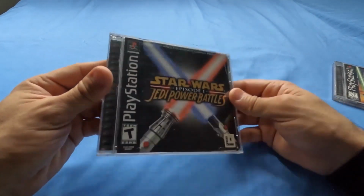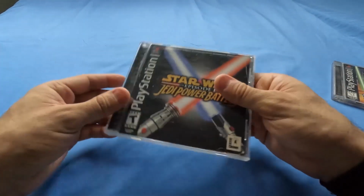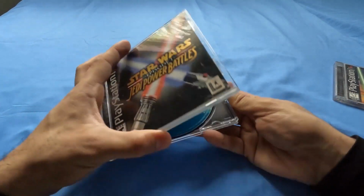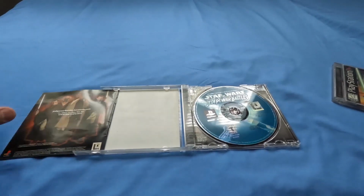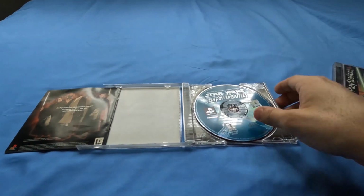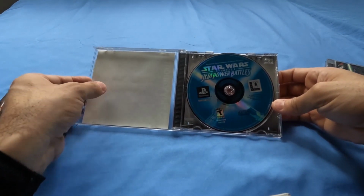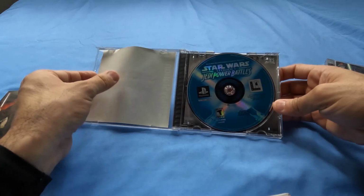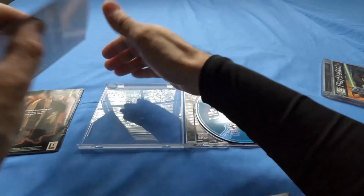Now, many of you might be fans of Star Wars Episode 1 Jedi Power Battles, especially if you were a fan of Episode 1 The Phantom Menace. What makes this version unique is that it has this slipcase cover that goes in front of the manual that I'm going to show you guys right now. Whoops. Try to angle this so you guys could see it right. Pull it out here. The rest of the game and the content of it is pretty similar to what you would expect from Episode 1 Power Battles.